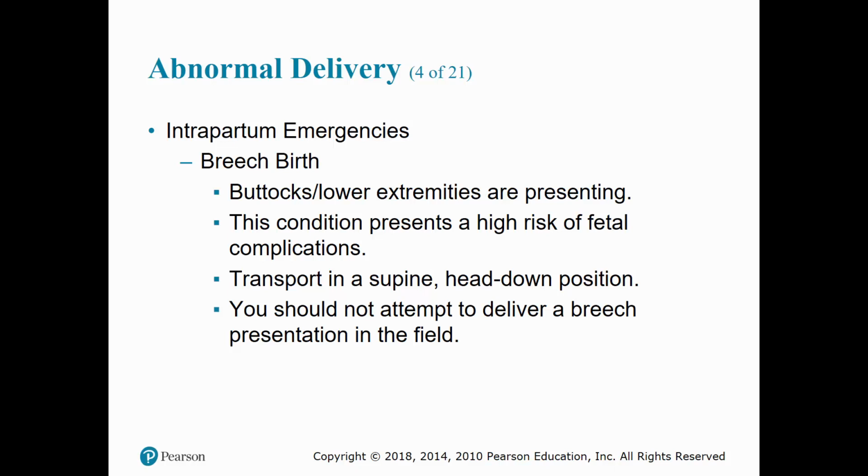Breech birth is when either the buttocks or the lower extremities are the presenting portion. This condition also presents a high risk of fetal complications due to the chance of the baby becoming hung up. In the event of a breech delivery with only legs and buttocks visible within the vaginal opening during crowning, instruct the patient not to push. Instead, have them pant during their contractions. Administer high concentration oxygen at 15 liters via a non-rebreather.